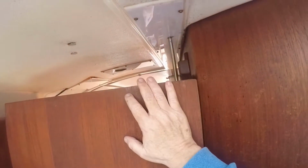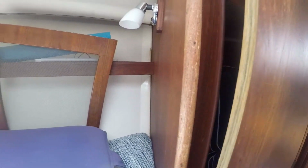Berth, and it has the cushion for the other back above the salon berth. The storage there, a little bit of storage there. Shelves, that's your chain locker. You have an opening hatch. And then you have a hanging locker. And the door for the hanging locker is also the door for the bedroom. It latches, so it pulls double duty.